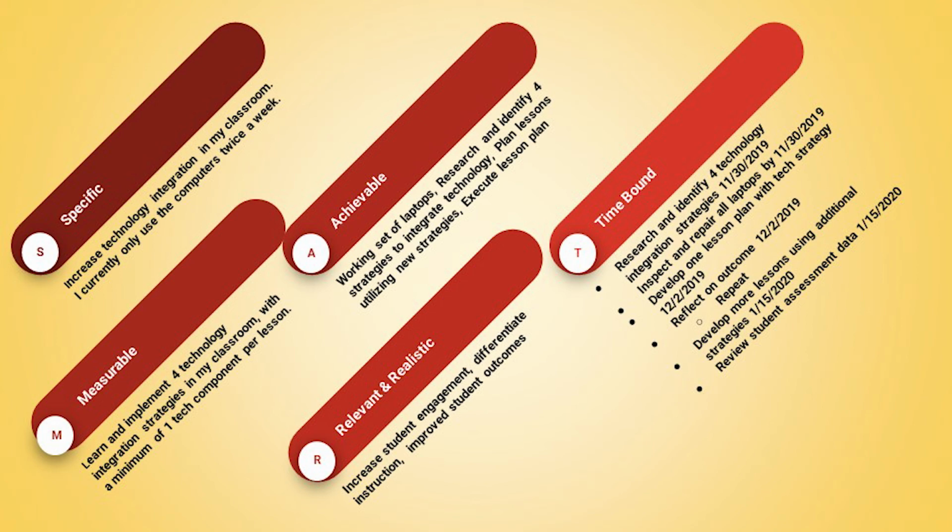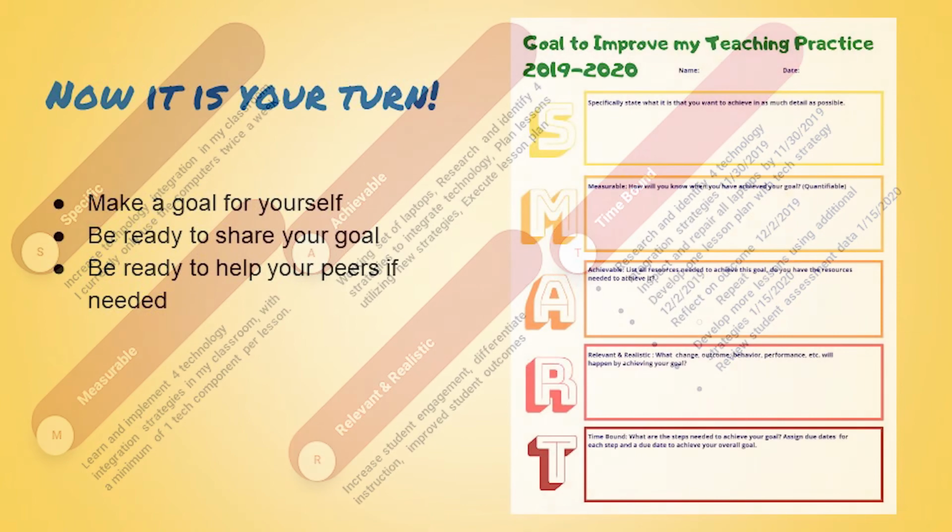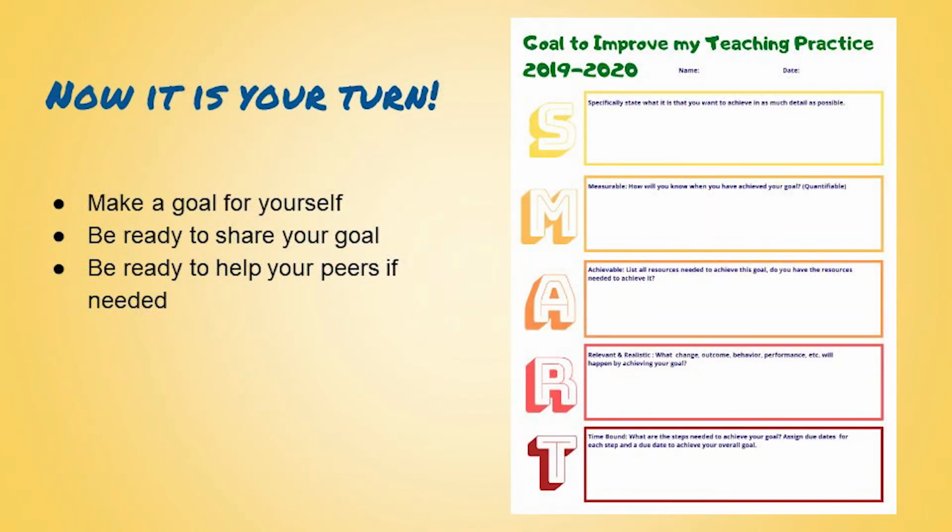Okay, so the SMART goals, we just kind of went over that. This is just a sample I came up with. You can give them their worksheets. So for specific, this one was on integrating technology in the classroom, and I just made one up because I was trying to think of what would be an easy one to do.